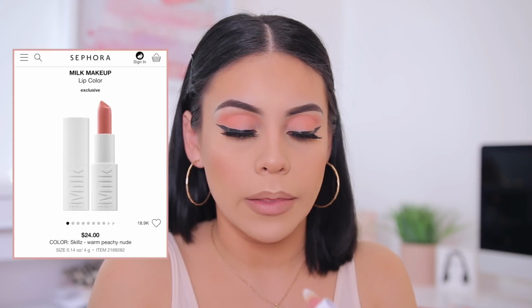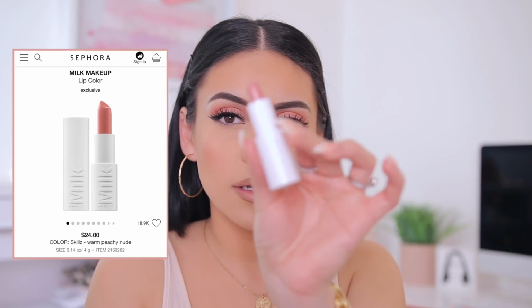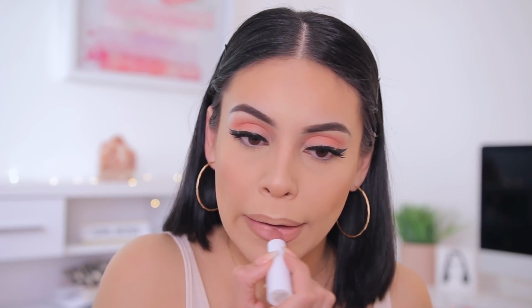It's a little bit more brown than I wanted, but I think with the gloss and everything it should work. So I'm going to use the Milk Makeup lip color in the shade Skillz. It's a really pretty pinky. I hope that this matches. I'm kind of just winging it. I love a pinky nude, and I think it's going to look right with this. Yes. Okay. Oh yeah, that's cute. I like it.